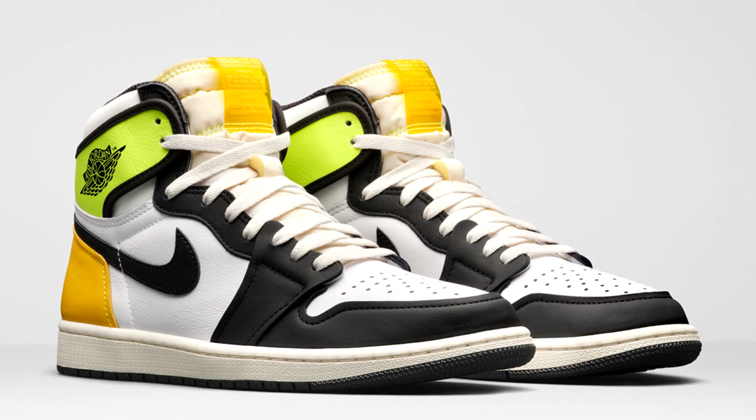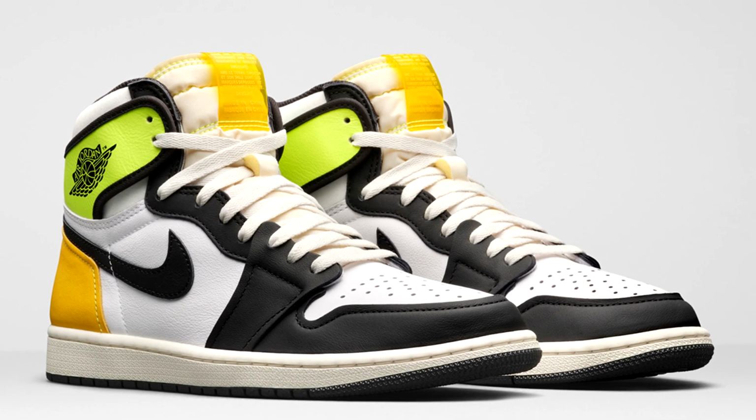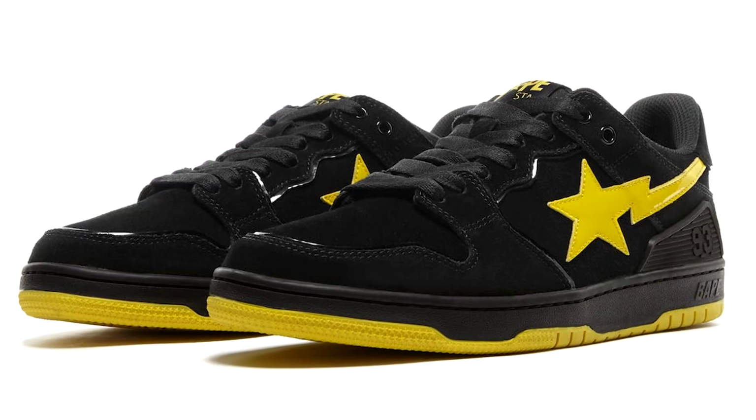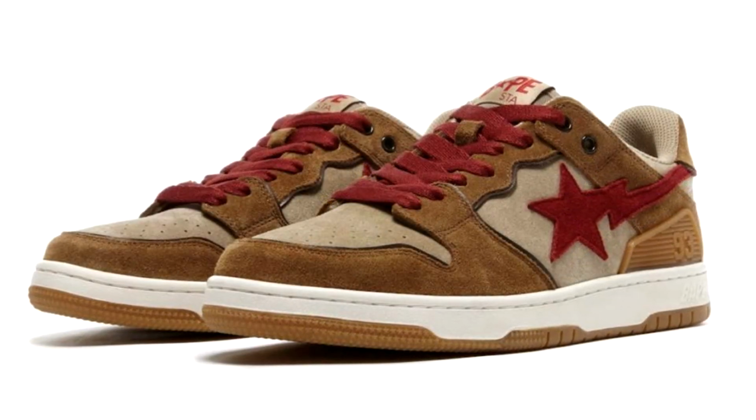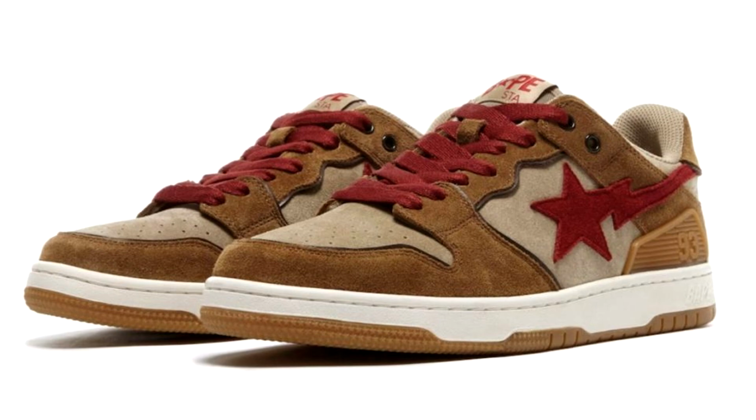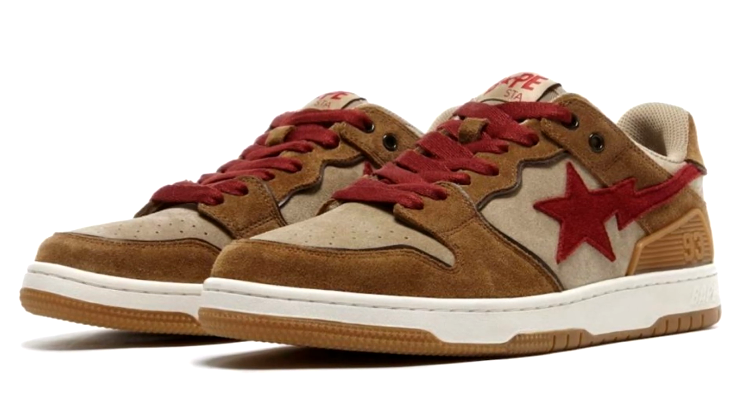We got the Air Jordan 1 High Volt Gold. I actually reviewed these on the channel already. The Bapesta Skate Studs. They released these in 3 different colorways, and my favorite one would have to be the brown pair with the red kind of Bapesta star. I was gonna say Nike swoosh. They kind of give me like the Tom Sachs kind of vibe, which is really cool.